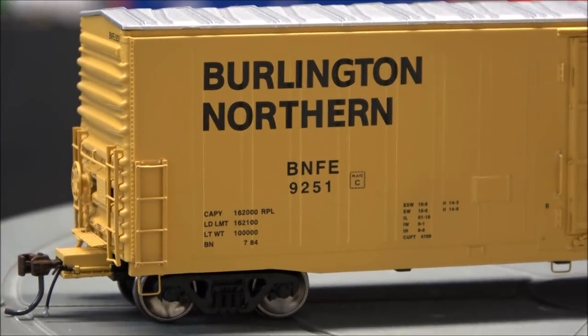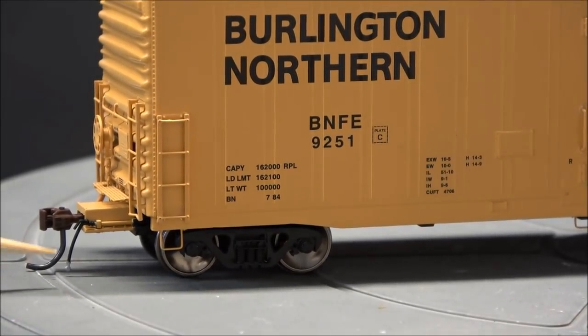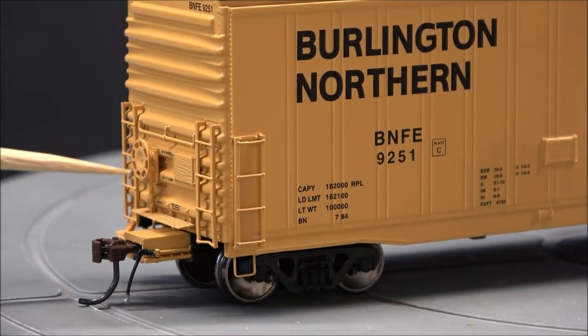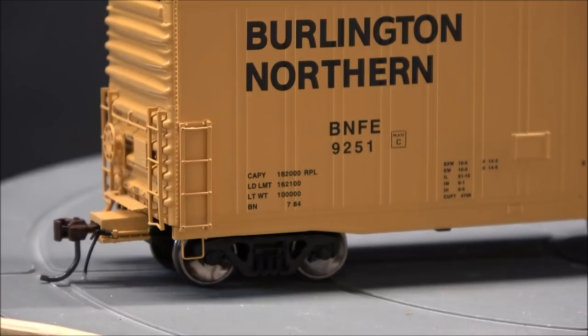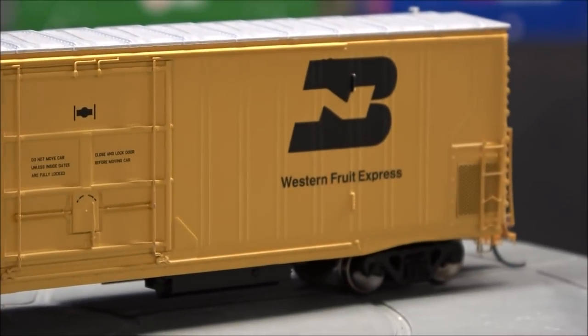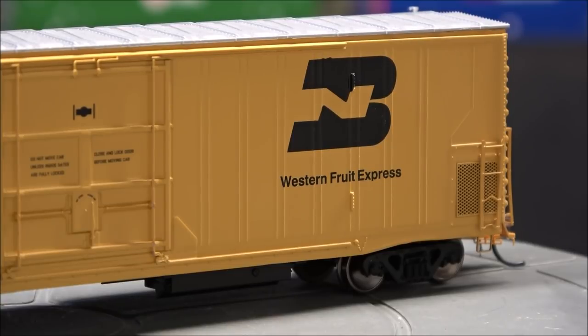On this end, you can see the air hose with silver tip for the brake line, crossover stand, brake wheel, etc. So that's about all I'm going to talk about on these cars. I will leave you with a run-by of these cars, which is what I was right about to do when I got the short on my layout. So I'll be able to do the run-by now.